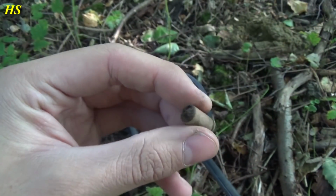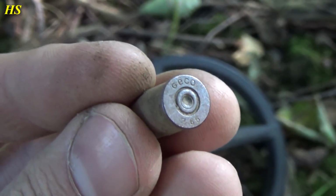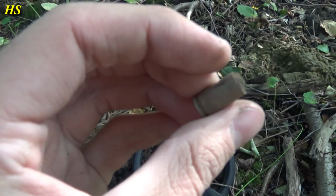Alright guys, I just found this very cool small shell casing. It says Gecko right there, which is German, 7.65. It's a very nice small find.